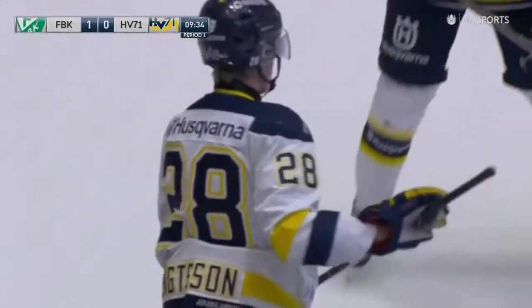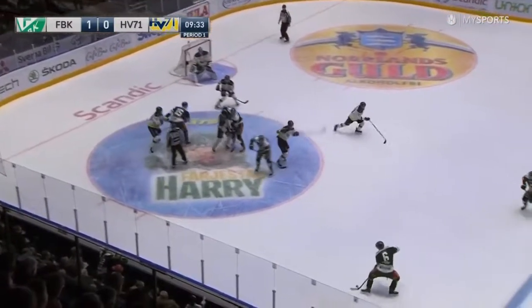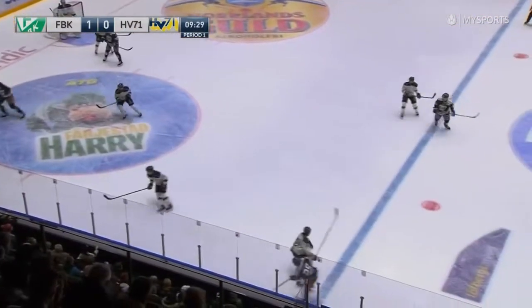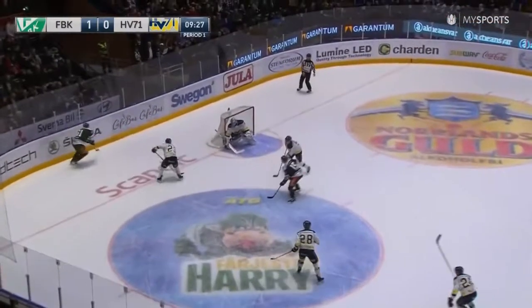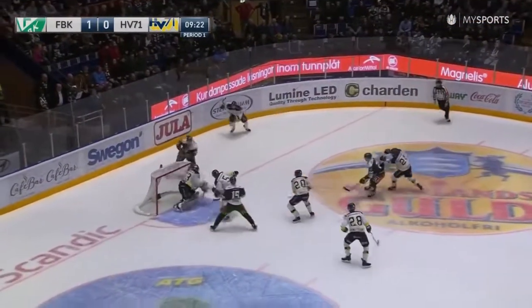Waved out of the circle now is Anton Bengtsson. Rhino able to win this one back to Wickstrand at the line. Wickstrand now sent in deep to Rhino. And Rhino behind the net. Mister there by Figurin, still with possession.